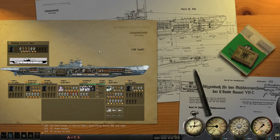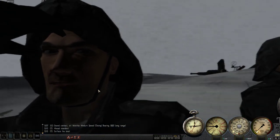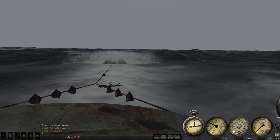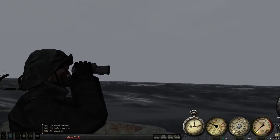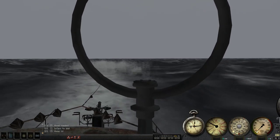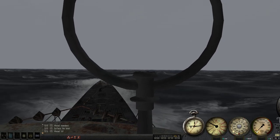Okay, come on, get up. Okay, let's get them their sleep. Jawohl, Herr Kaloin. Volle Fahrt voraus. What the hell? Okay, let's see. Jawohl, Herr Kaloin. Wahnsinnige Fahrt voraus.